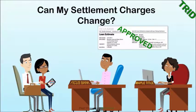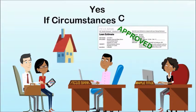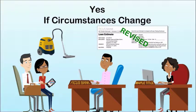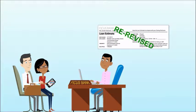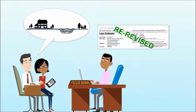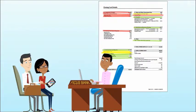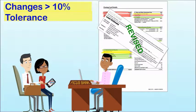Can my settlement charges change? Yes, if circumstances change, such as a natural disaster damages the property or affects closing costs, the title insurer providing the estimate goes out of business during underwriting, or new information on you or the transaction affecting settlement is discovered. If any of these events change third-party charges beyond the 10% tolerance limit, creditors may issue a revised loan estimate.